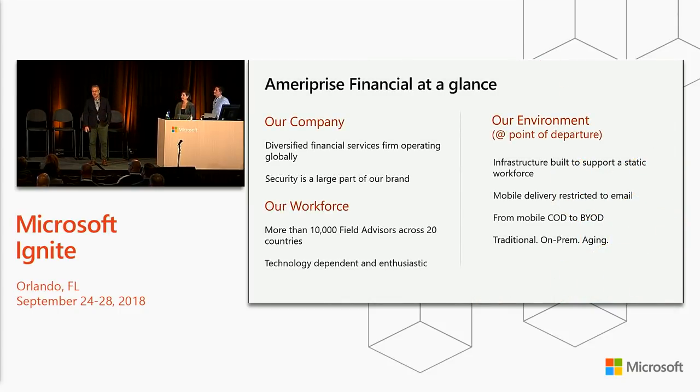So today, Ameriprise has more than 10,000 wealth advisors working in every state in the US. We also have 20,000 employees, headquartered again in Minneapolis, but operating globally. Our entire workforce, wherever they are, is dependent upon our technology, increasingly on mobile technology, in order to do the work and be productive. And those users are enthusiastic about the technology, and they love to give us feedback about it. So a bit about Ameriprise's mobile estate and infrastructure. When I was brought on board in 2015, that infrastructure was static.